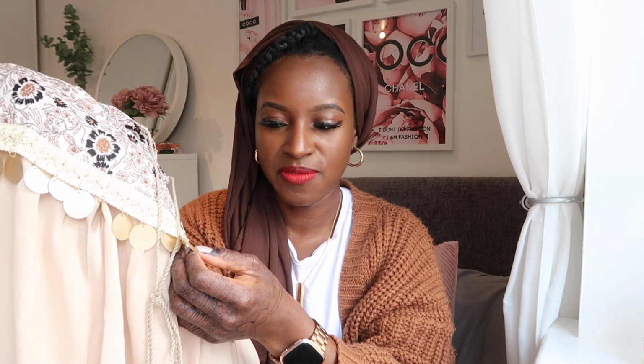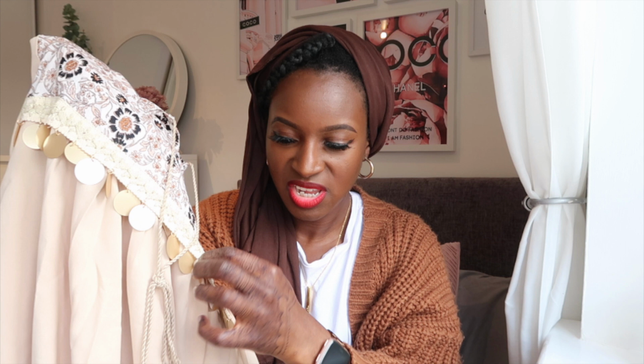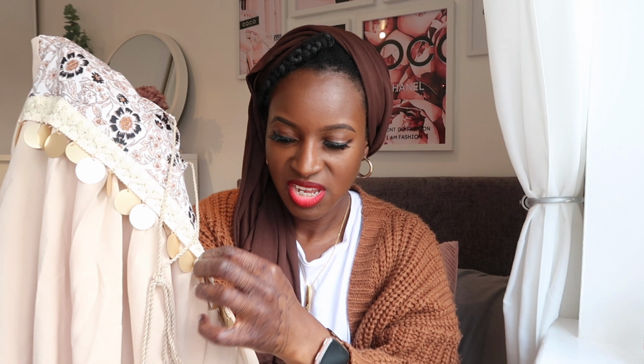Like, I wouldn't usually go for it, but the only reason I picked it up is because I just thought you can literally just take it out. Interjection, guys. So when she actually tried the dress on, we actually thought it looked really good with the little round things on it. So yeah, just thought I'd mention.